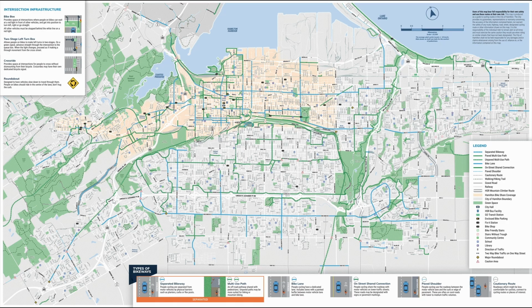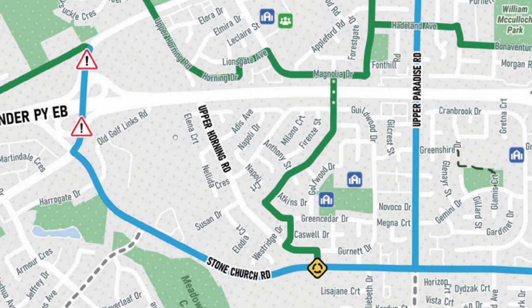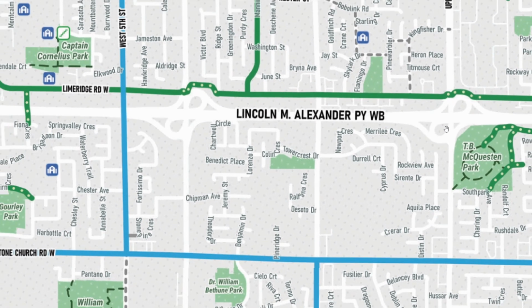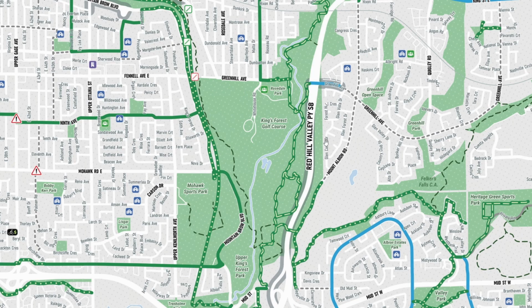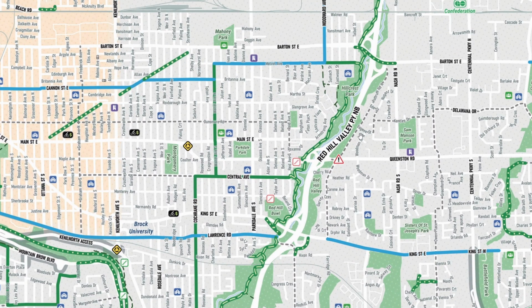Another perfect example of a mistake, which is a little bit more obvious, but the Lincoln M. Alexander Parkway eastbound, it's also westbound, so I don't know why they put eastbound. And then a little bit further along, we got Lincoln M. Alexander Parkway westbound, and it's also eastbound. And then as you connect to the Red Hill Valley Parkway southbound, well, it's also northbound. And then Red Hill Valley Parkway northbound, it's also southbound.